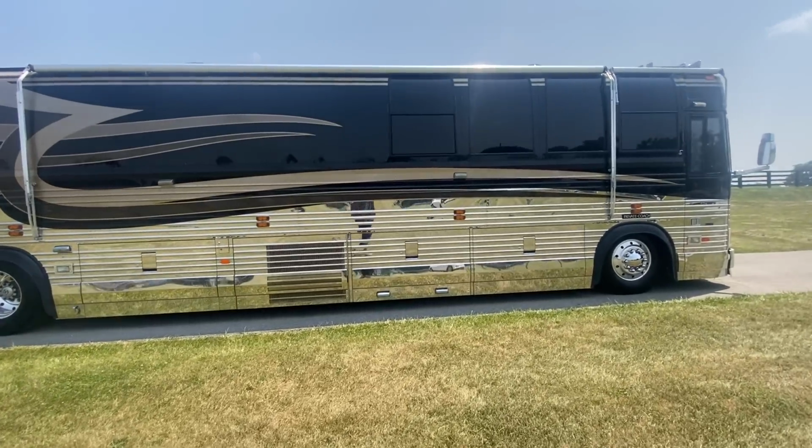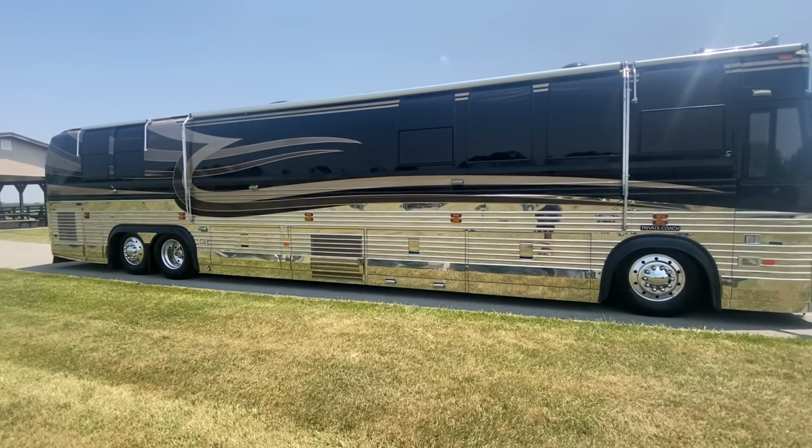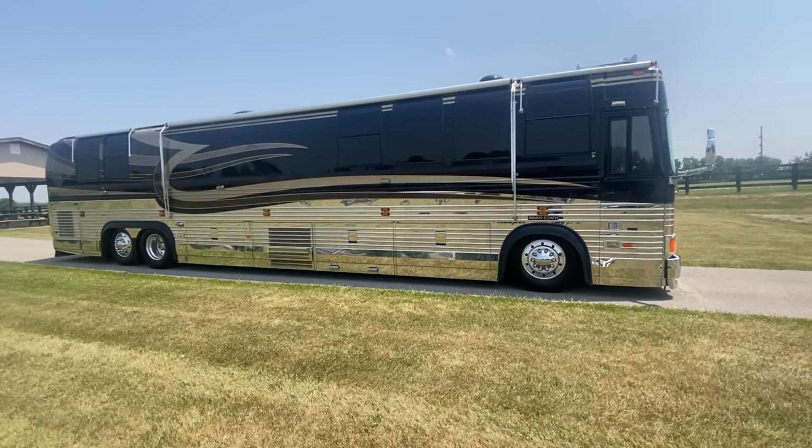Now, this coach is going to need batteries. It is due for some batteries. I did a little load test on it earlier today. It absolutely failed miserably. The batteries dropped pretty quick, so we're going to put brand new Lifeline batteries on it.